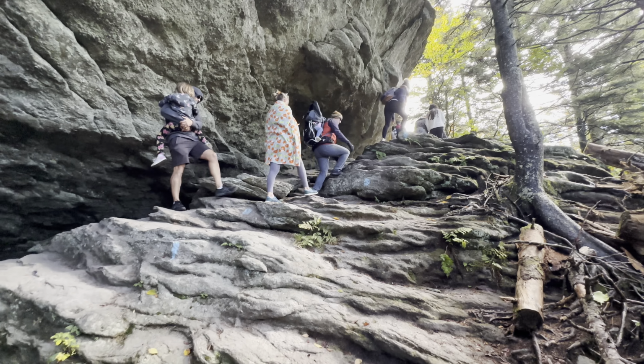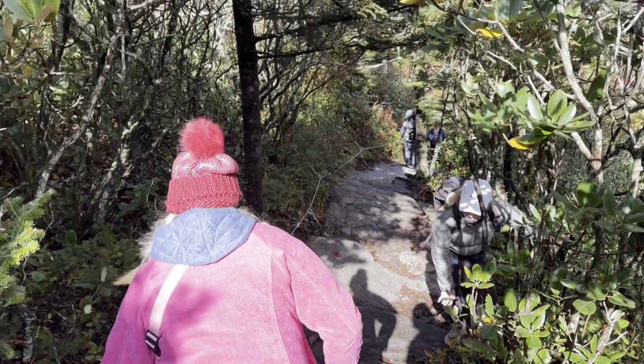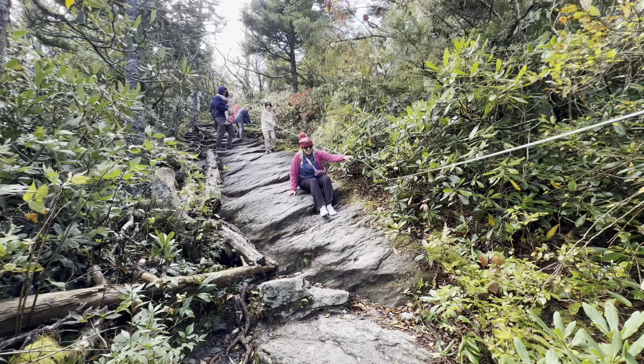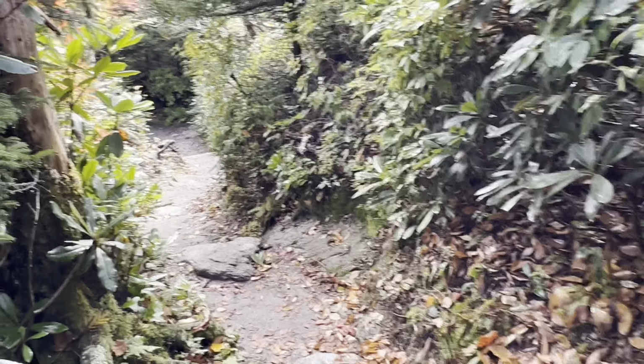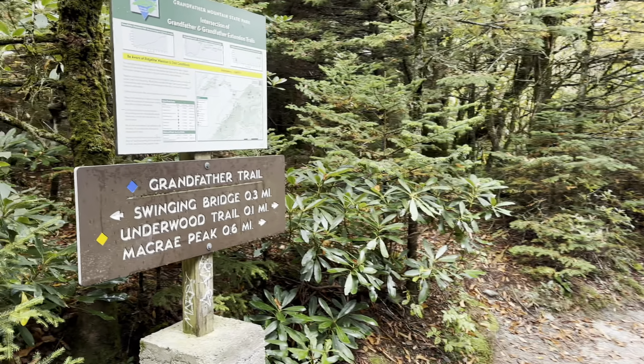Follow the blue blazes. All right, so we've come to a trail intersection here, and we're going to continue straight here. We're not going to turn off the trail. Continue on this trail right here. Really nice view of this peak and shot here.